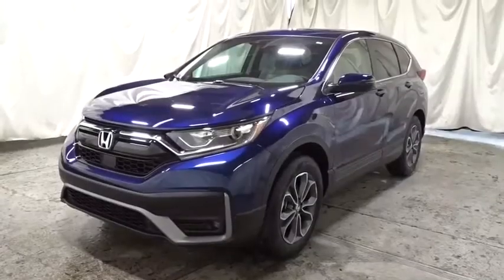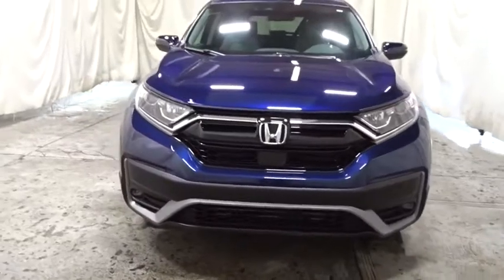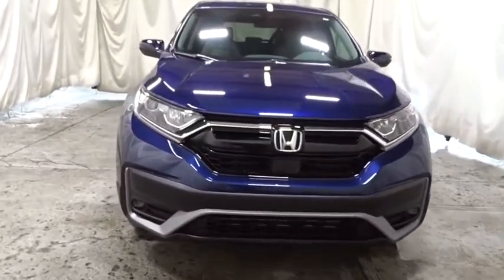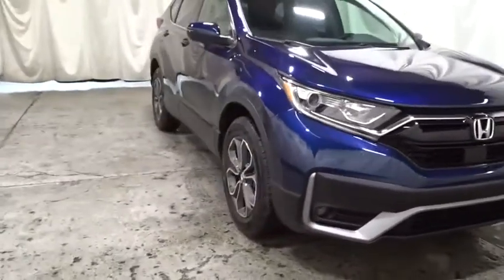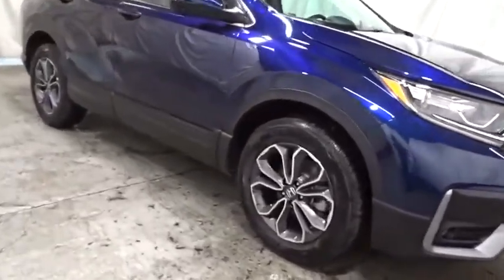Make a great choice today with the 2020 Honda CR-V. CR-V, a top recommended vehicle because of its car-like driving manners, good value, cool technology, and comfy interior. Your new ride is just a phone call away.